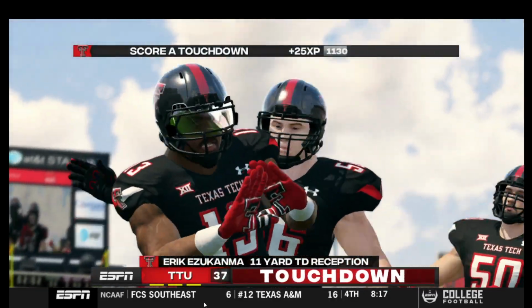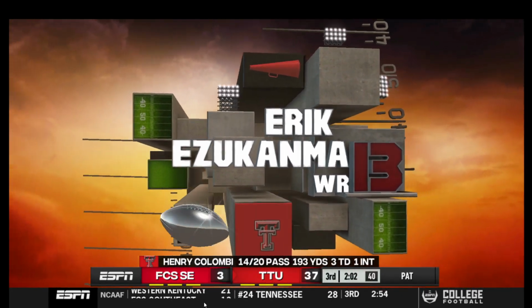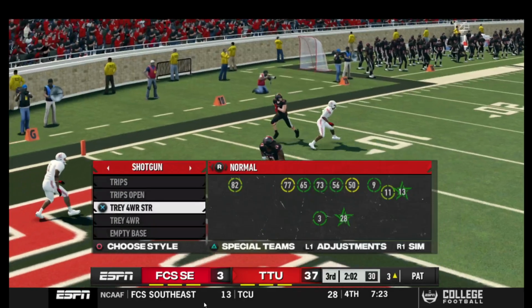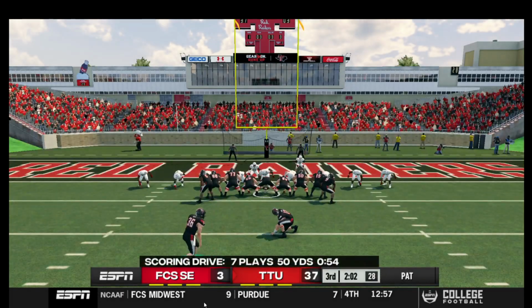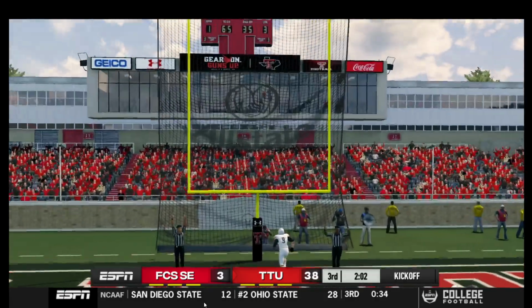Fires quickly, and he's got his receiver for the touchdown. He has 3 scoring tosses in the game now. What I'm noticing more and more about this guy is he's very patient with the ball, and it's resulting in some nice scores, just like we've seen today. And he adds the extra point.